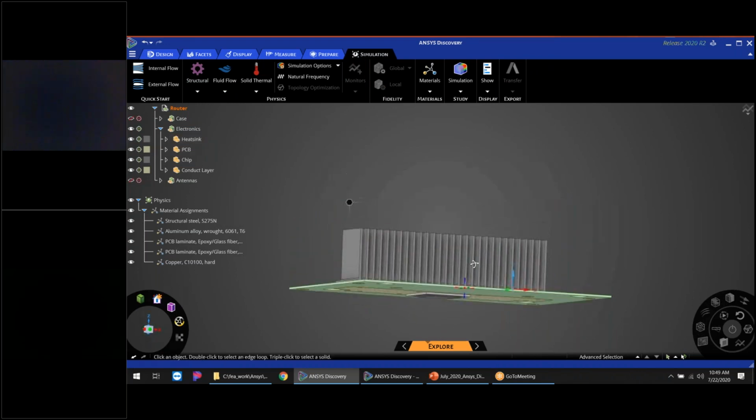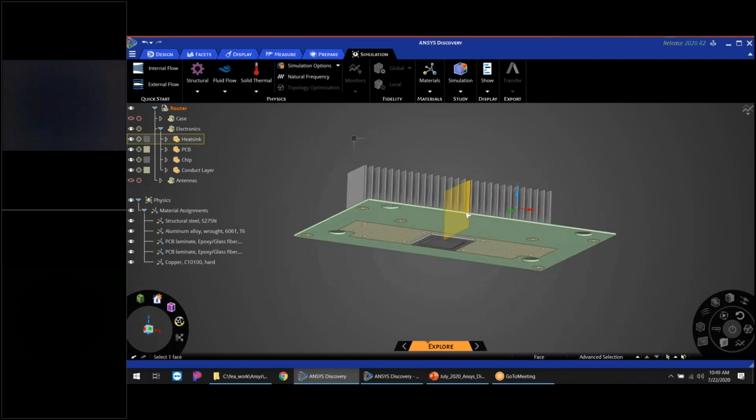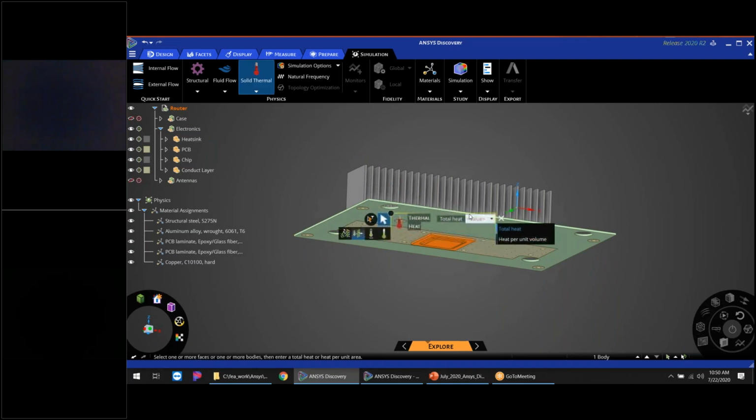Now that I've got my material properties, I have to add some loads. Again, I'm not going to go up into the ribbon. I'm just going to triple click, 1, 2, 3, go to my halo, go to my simulation. And right here, I've got my three physics. I've got structural, if I were to do a structural analysis, fluids, if I were to do a fluid analysis, and thermal. I'm going to go to the third icon and add a heat load. So 25, and then it defaults to watts. That's the units that I've got.